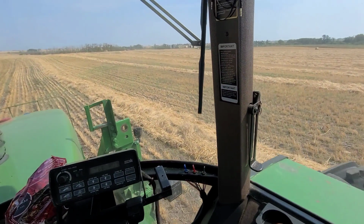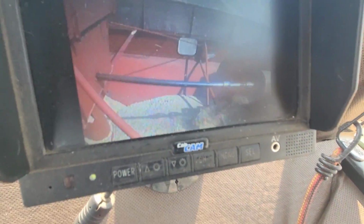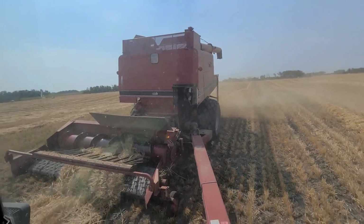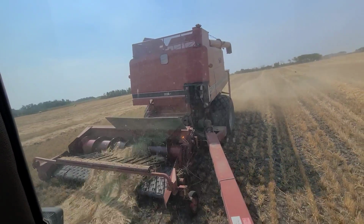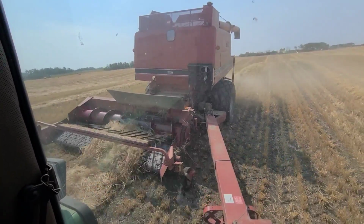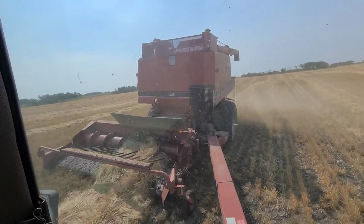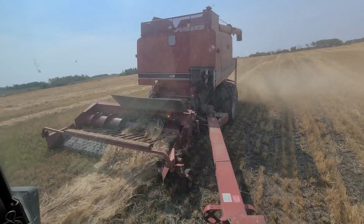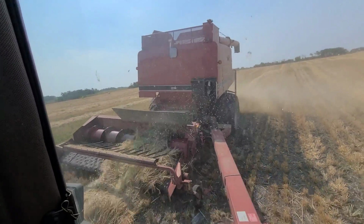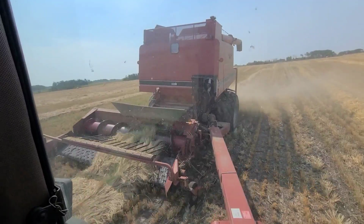Hey guys, how's she going today? Well, the barley's pumping and the dust is flying. 1682's just loving life. We've been going since about 11 o'clock here. I don't know what time it is now, 2. Done a pretty good chunk out of her here already. Got a ways to go yet, obviously, but we're going to be done tonight, I think.